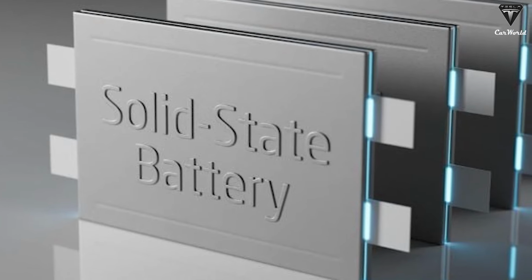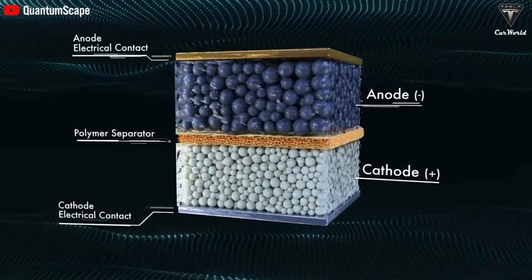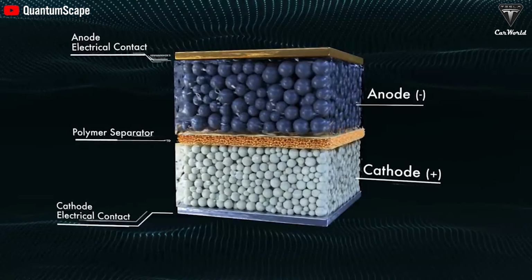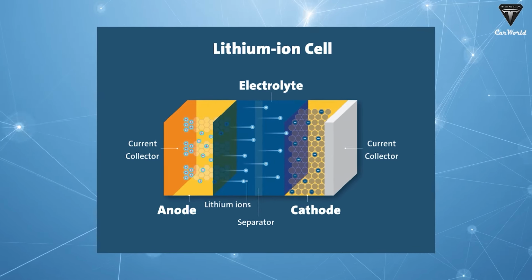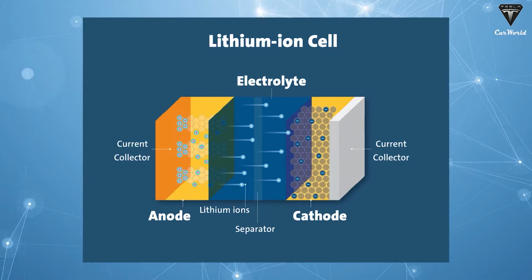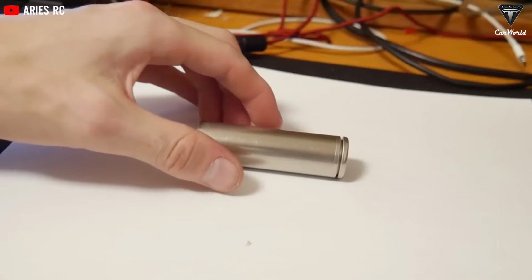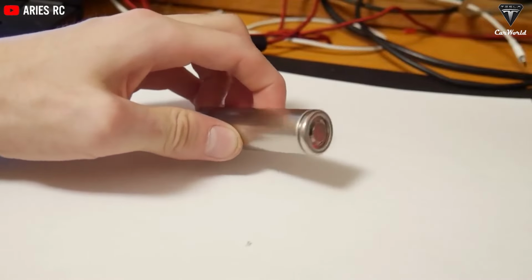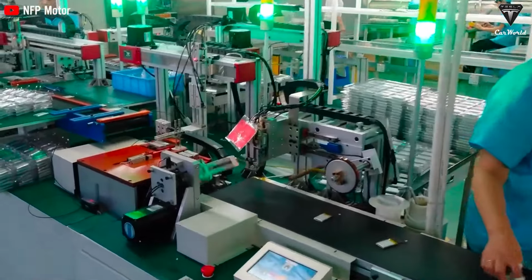First is the solid-state battery. This is still a battery with four components: anode, cathode, plastic polymer separator, and electrolyte solution. However, what makes it a breakthrough to be considered the 4680 killer is the transition from a liquid electrolyte solution to a solid electrolyte solution. Liquid electrolyte solution is found in any other lithium-ion battery. That's the knowledge of solid-state batteries. We think you have understood it.